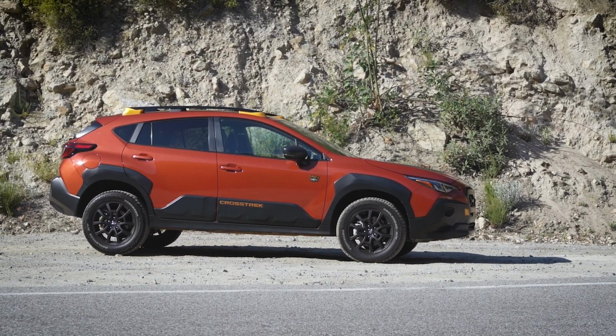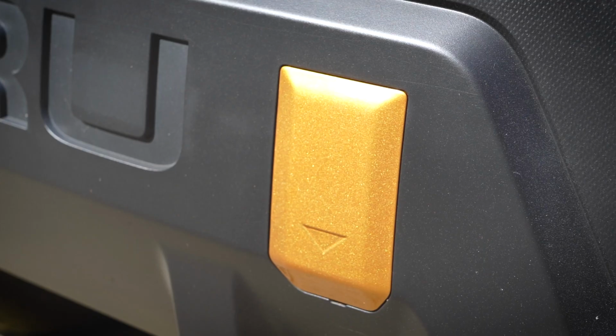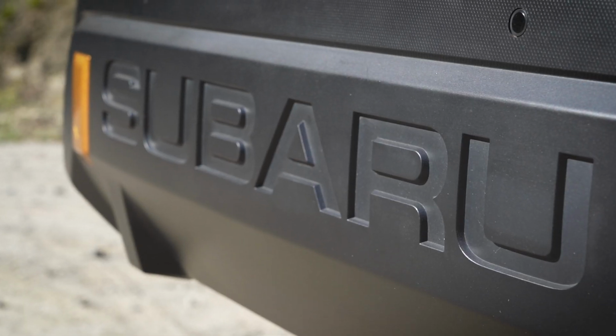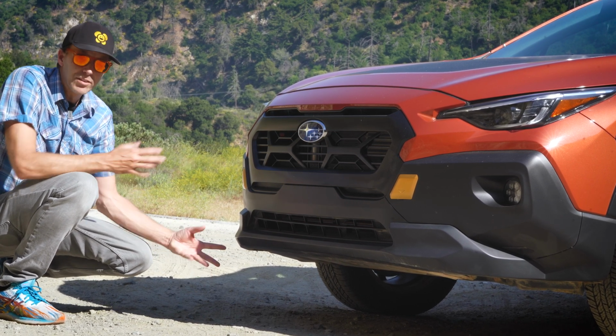So yes, some of these upgrades are purely aesthetic, like the huge Crosstrek badging, Wilderness emblems, gold accents on the roof rack, bumpers and steering wheel, orange stitching on the seats, and a humongous embossed Subaru logo on this rear bumper. But there are a bunch of tangible upgrades here over the standard Crosstreks. Instead of 8.7 inches of ground clearance, we have 9.3.